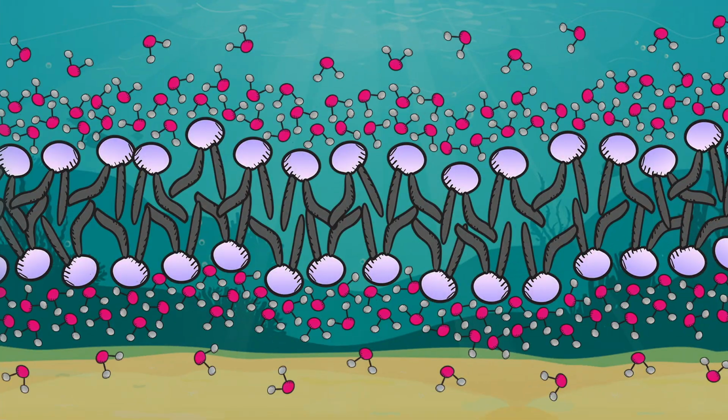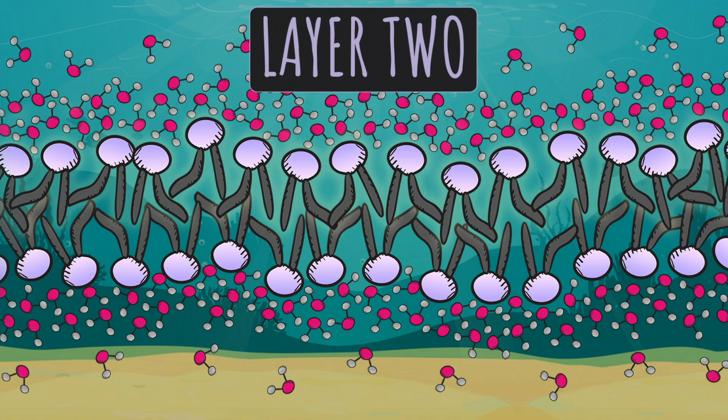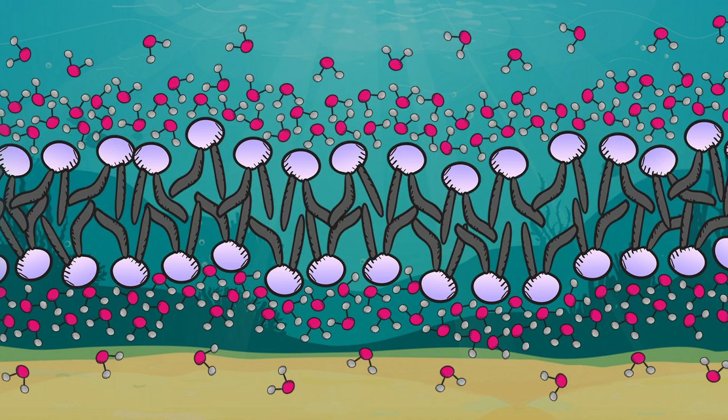So if many phospholipids were placed into water, it would be energetically favorable for the polar heads to face outward, towards the water, and the nonpolar tails to be hidden from the water. This structure is the phospholipid bilayer, 2 layers of phospholipids. It is such that there are no highly structured cages of water, meaning it takes the least amount of energy to form, and will therefore form the easiest.